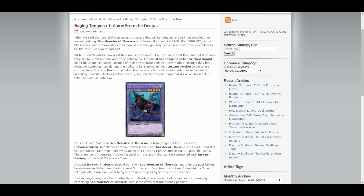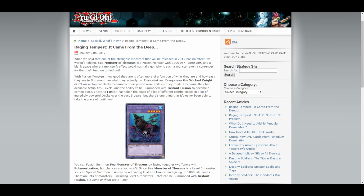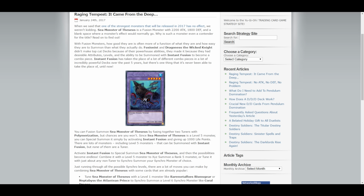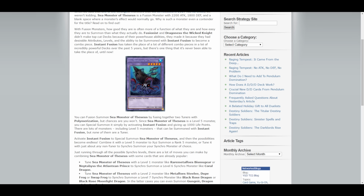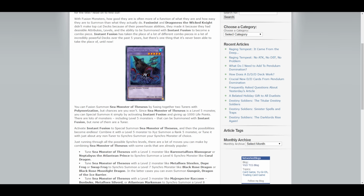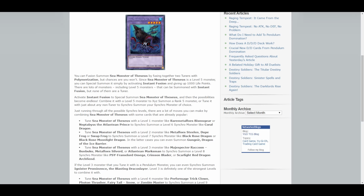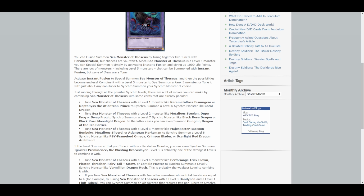You can use Polymerization, as you see here in the article. The link will be in the video description, so feel free to check it out. You could fusion summon this by using 2 tuners, so Polymerization for 2 tuners, but you'd never do that, right? The way you get this on board is with instant fusion, so possibly hinting they are not going to touch instant fusion, but probably Northern, right?